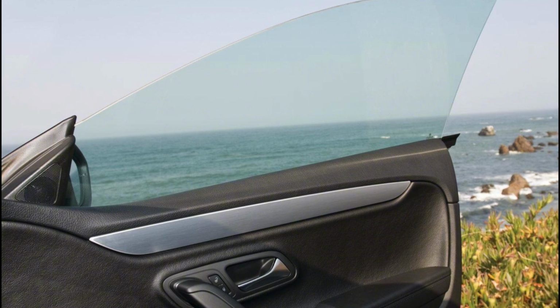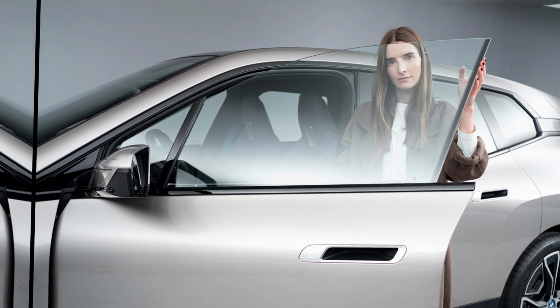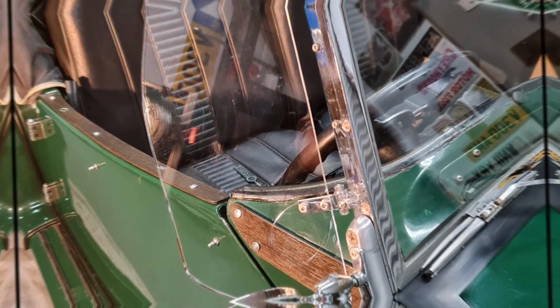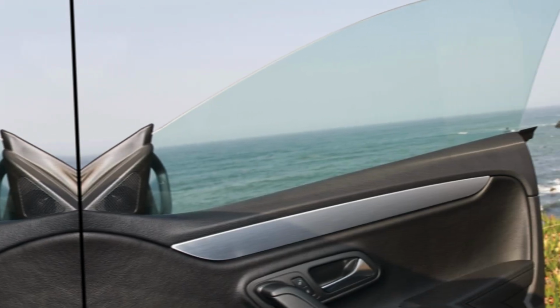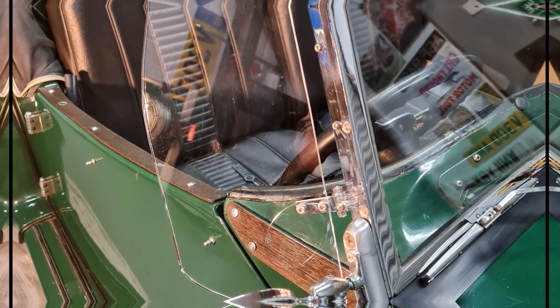They were more prone to wind noise and water leaks. They often developed alignment problems as vehicles aged, and they provided less structural integrity during side impacts. As safety regulations tightened and consumer expectations for quiet interiors increased, frameless windows became increasingly rare. While some premium sports cars and luxury vehicles still feature frameless glass, they've largely disappeared from mainstream vehicles, a case where practical concerns ultimately outweighed aesthetic appeal.